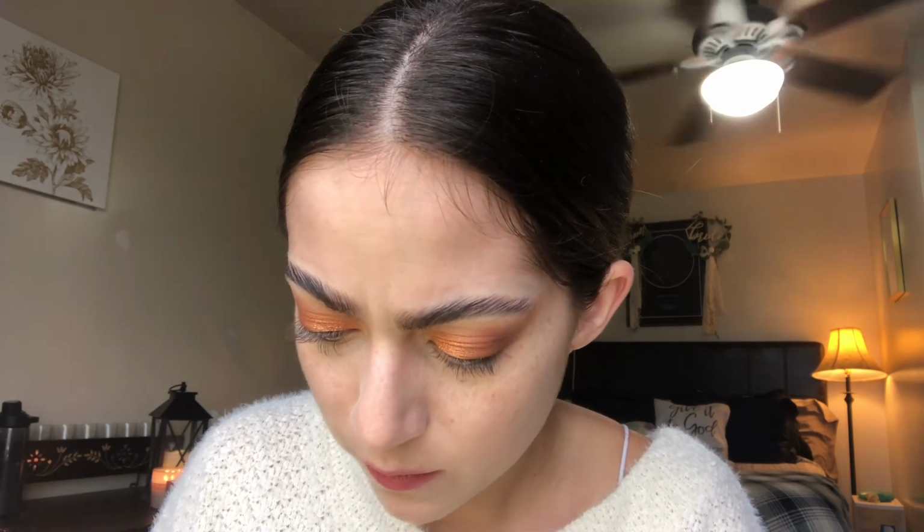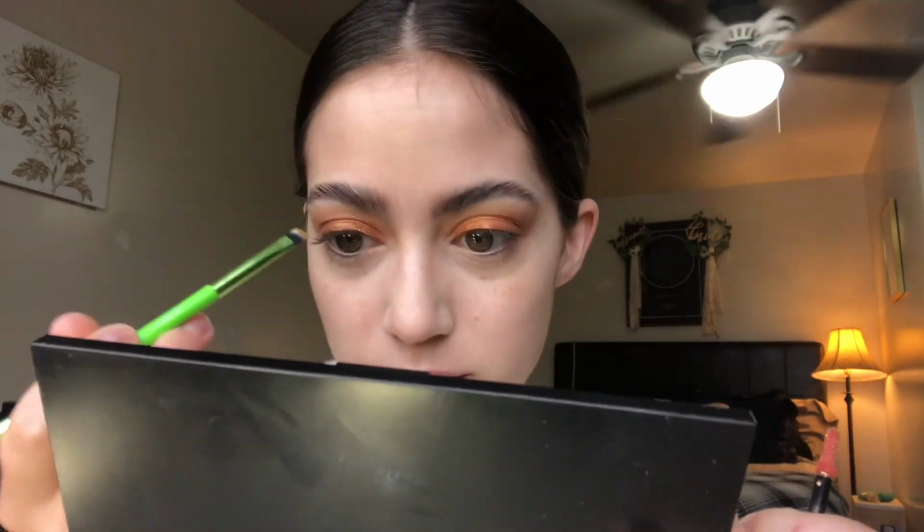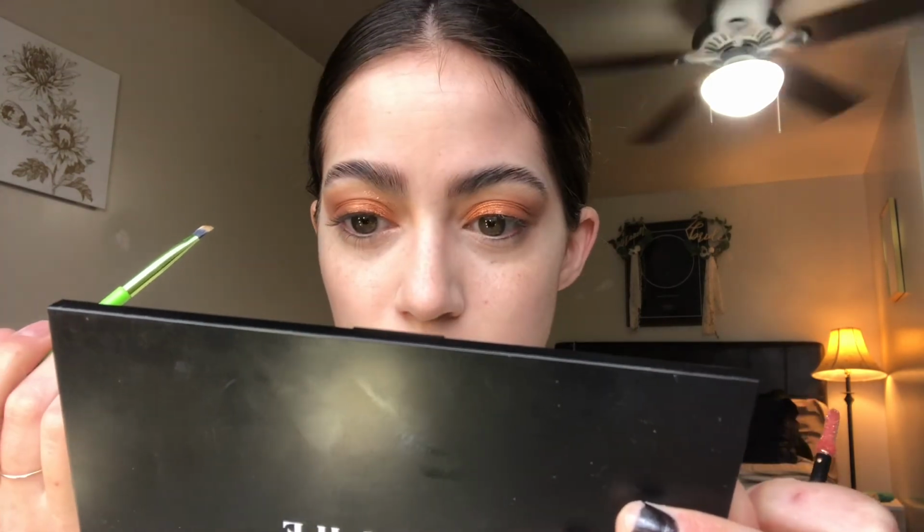I feel like this is dried out. What a shame. I only used it a couple times. Well, that's annoying. Keep going in, but it's not coming out of the thing. Kind of feel like I went too high, to be honest. Nope, that's on there. Let's see. Okay, well, that was a bust.